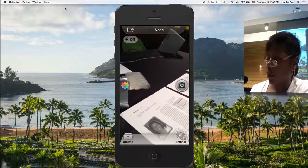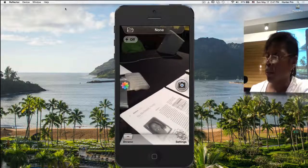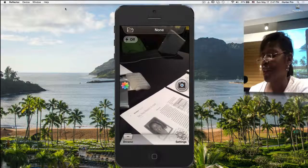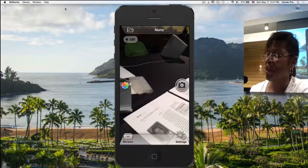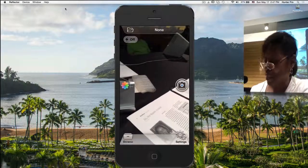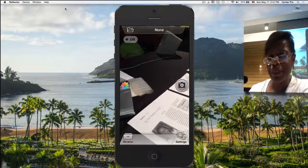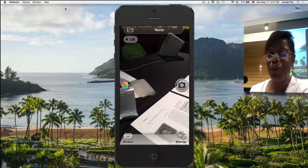You have your camera on the right, and you just click on the camera in order to scan. You can set up folders, and the initial folder in this app is actually called None. So you may think None is none. None is actually a folder here. And down at the bottom, you'll see a little bin. Once I start creating files and creating folders, you'll see that bin fill up.